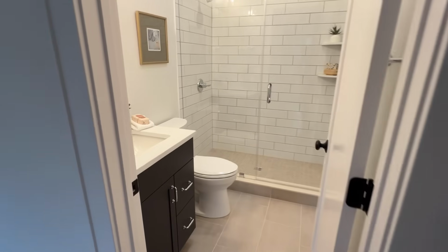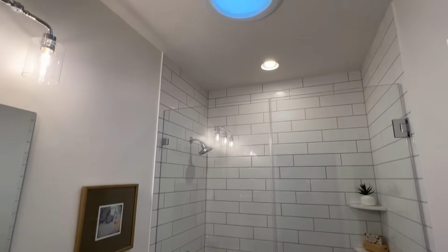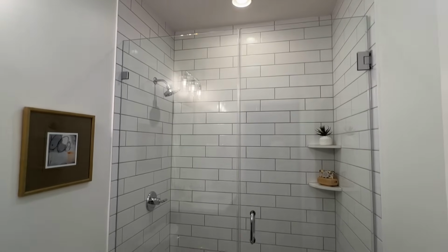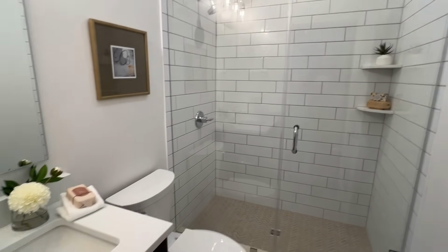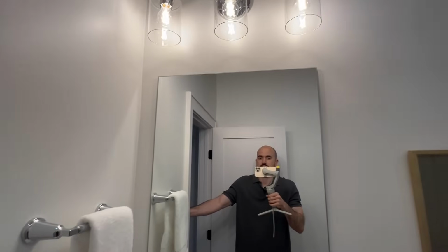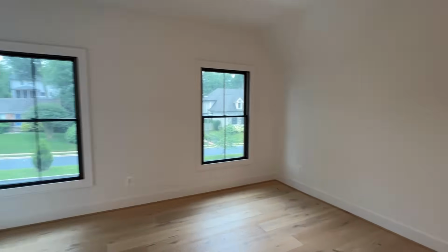Got another gorgeous high-end bathroom here. I'm not sure if that's just a skylight or some type of heater. Probably just some type of skylight. So we got the subway tile, upscale vanity again, modern light fixtures. Turn off these fans.